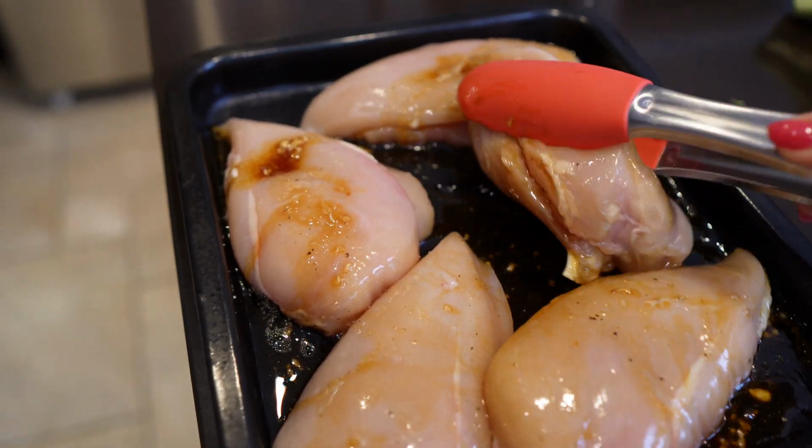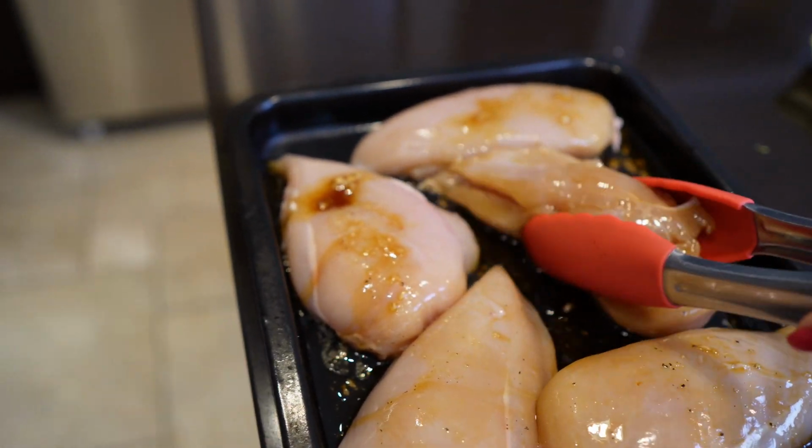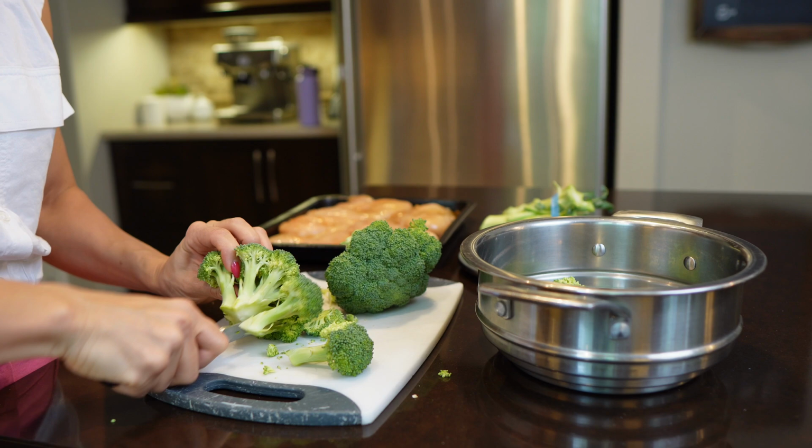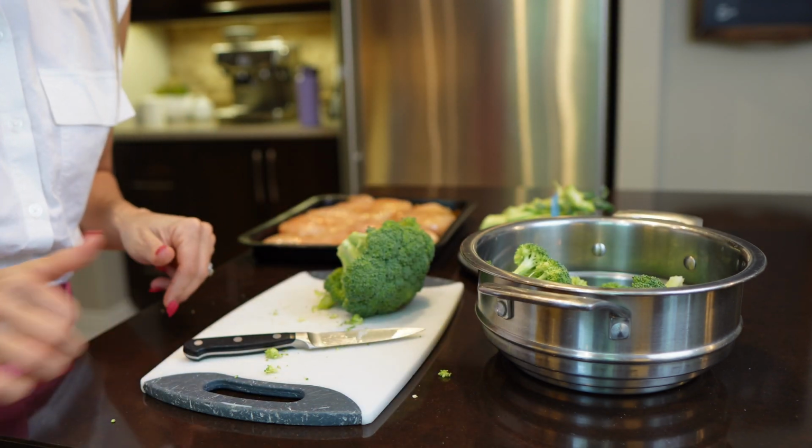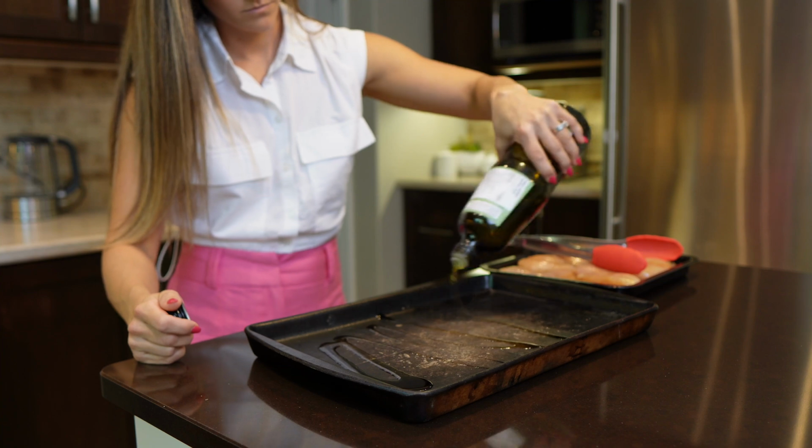I'm telling you guys, this marinade is so easy, but this chicken turned out so good. And I'm also gonna steam up some broccoli. I'm keeping it really simple tonight.